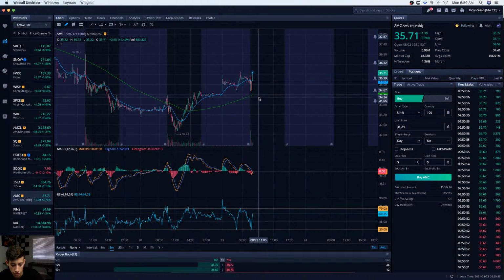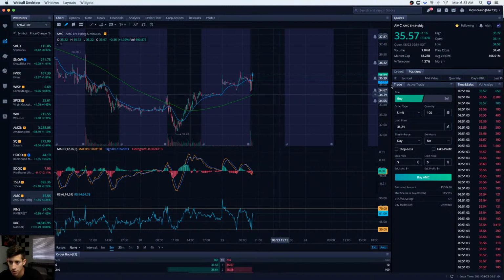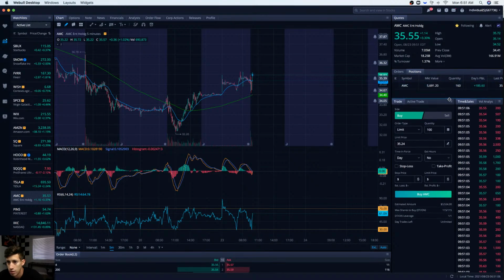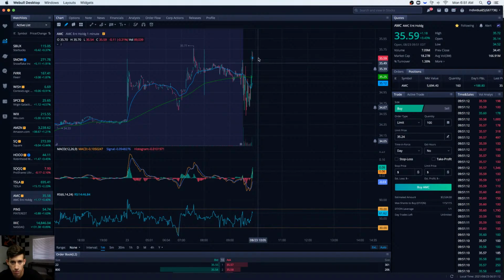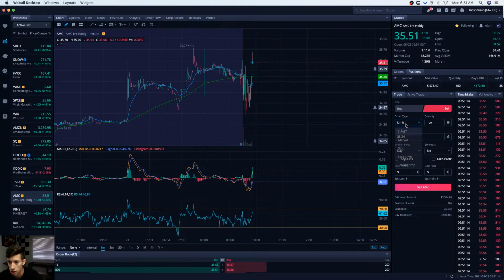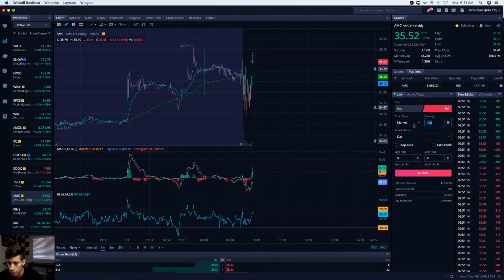I had a couple shares that I bought the dip on with AMC, but it's nothing crazy. So I'm like, should I hold on to it? I have 160 shares, literally nothing. But it is overbought, so maybe I'll just reduce a couple shares. I'll reduce 80. There it goes, indicating signs.